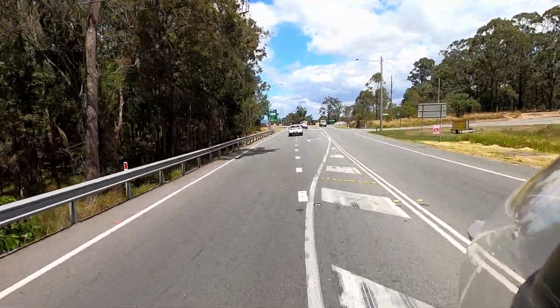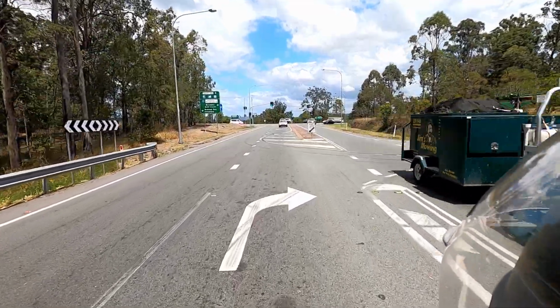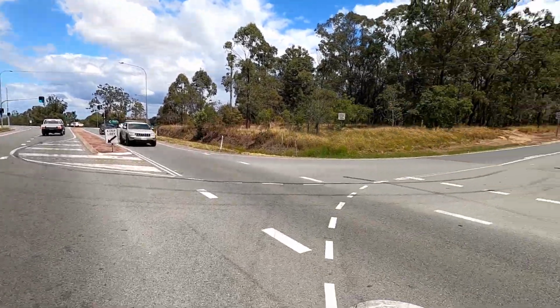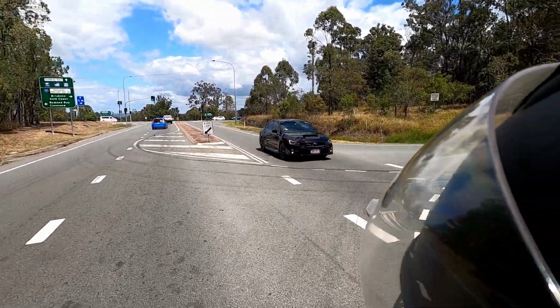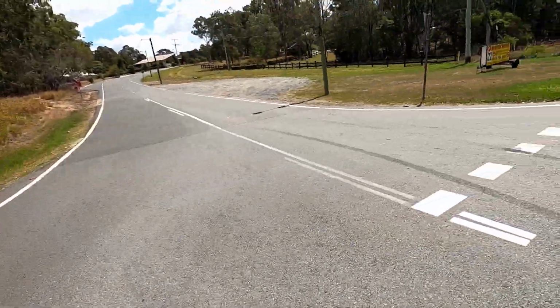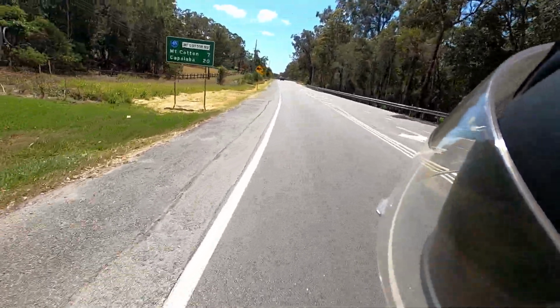Alright, see that intersection? That's it, that's Mount Cotton. You've just done the incredible Mount Cotton Road. Do you feel invigorated for motorcycling? Are you going to go there tomorrow? In fact, are you dropping everything right now to scramble to your motorcycle and or associated vehicle to come out and do Mount Cotton Road?